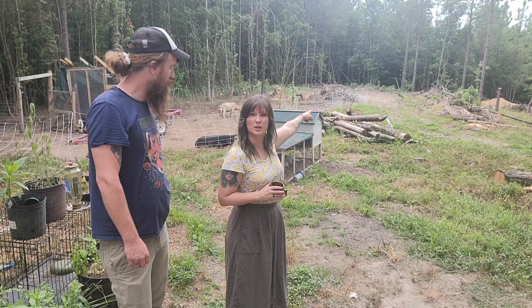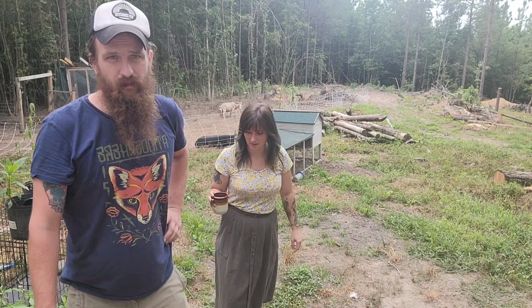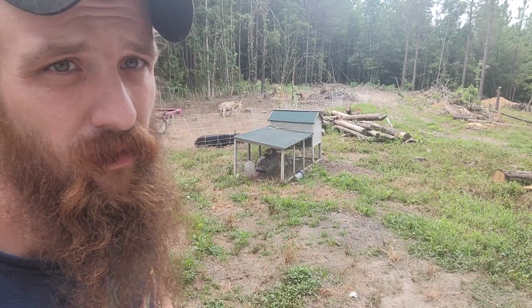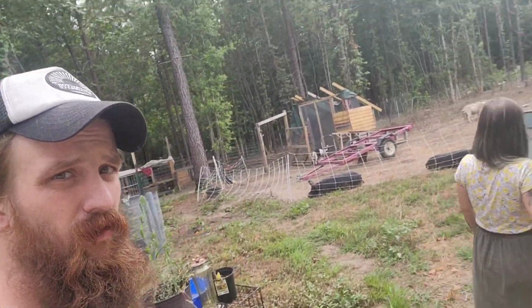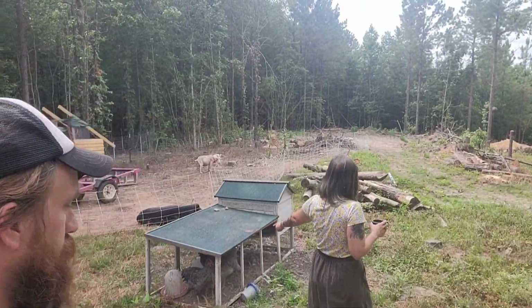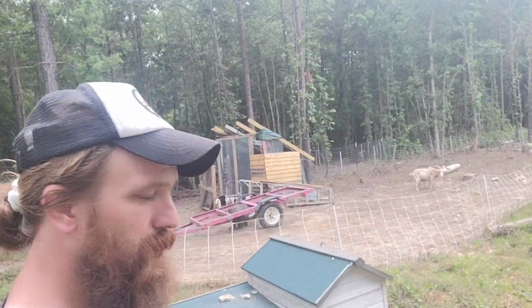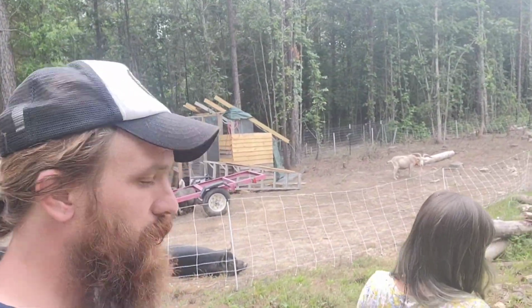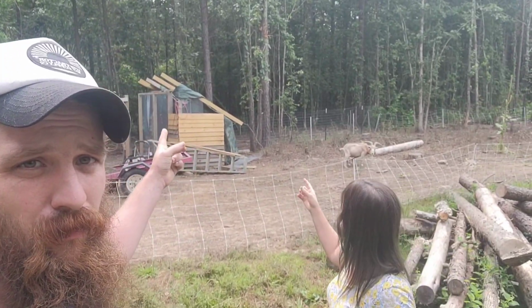So we've got some big old holes down here. Let's take it with us. Here, there's our chicken that's gotten really big. We've got chickens in a tiny chicken tractor. We need to build them a big one. Well, there's their coop, but we've got to put a roof on it. For now, it's the goat pen.